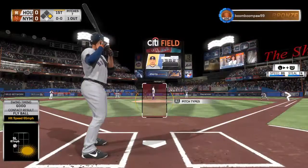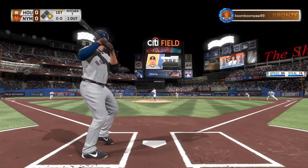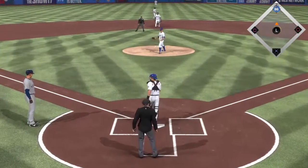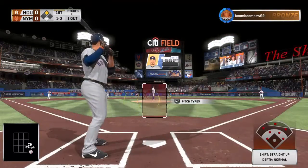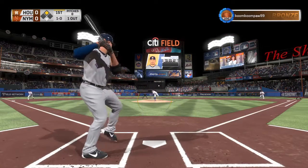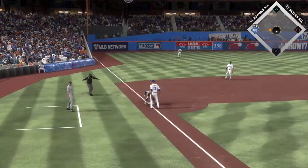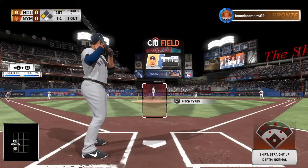Into the box, Giancarlo Stanton. First chance for him here with a runner at first and one gone. Pitch outside. The throw. One out and a runner on second base. And now the runner's trying for third. Pitch is a called strike. The throw not nearly in time as he takes third easily.